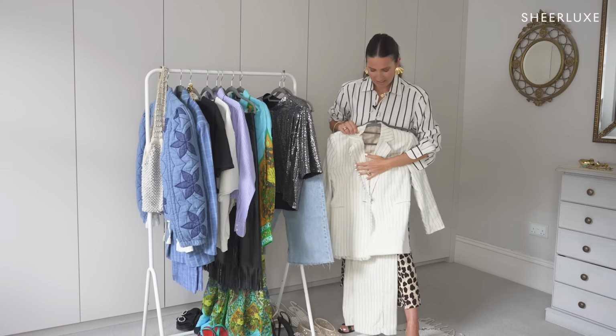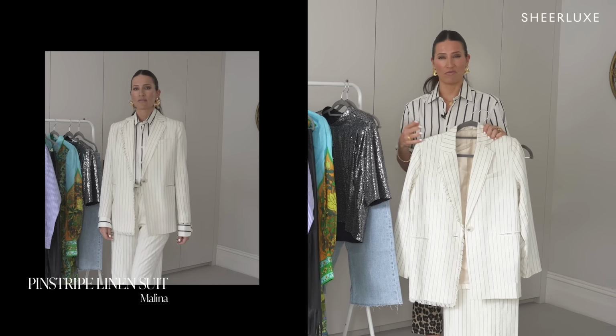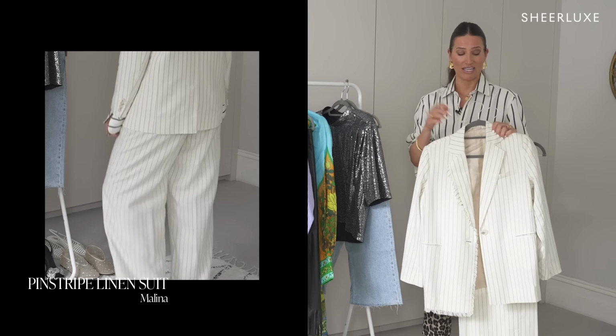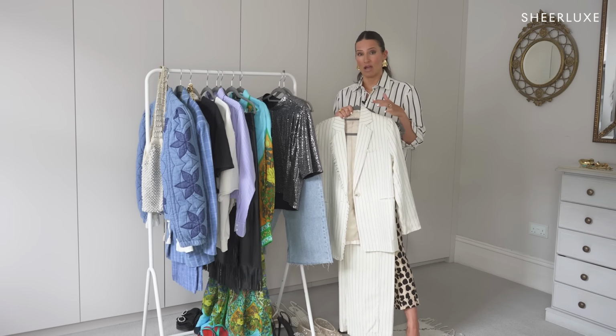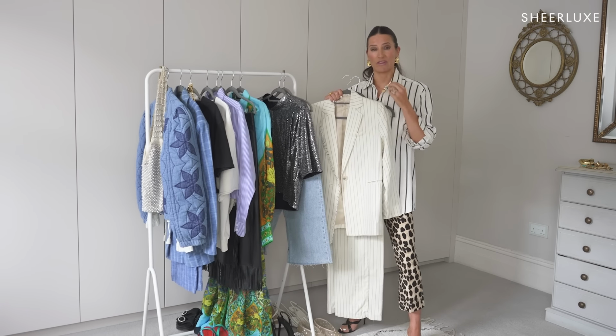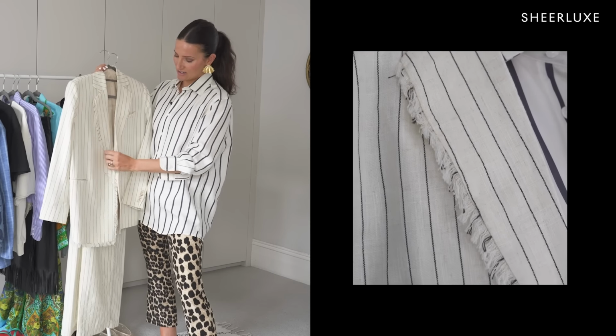And next, a linen suit for spring. It's such a one-stop shop. First thing in the morning, you've got a full day ahead of you, meetings and then out for dinner in the evening. This is exactly the kind of thing that I would put on for a really busy day. It's a no-brainer styling-wise. Sandals, t-shirt underneath. I'd even push the kind of pinstripe nature of it and wear a shirt with it with loafers and make it a bit more graphic. It's got this lovely fringe detailing which elevates it and gives it a point of difference.